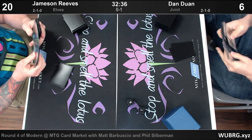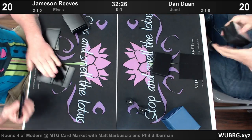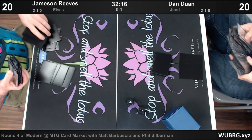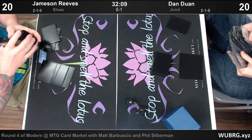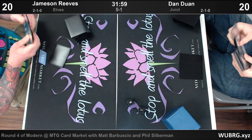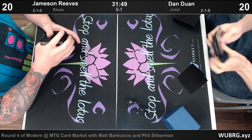I have a question. Sure. So, when Jameson courted for that Witness, should he have been playing around Kolaghan's Command? I would have. Should he have courted for Scavenging Ooze? That's a possibility. Scavenging Ooze is one of the more powerful one-ofs you can get in general. I don't know. I think there's an argument to be made there. I think it's between that and Azuri. If your goal is to play around Kolaghan's Command, then you probably have to get Ooze. But you don't have any information on that at that point. It's close. I think we probably had the life totals wrong. It's completely reasonable that we just had the life totals wrong.